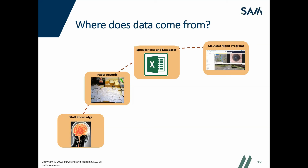To back up what he says, right? Hopefully you have some paper records, right? So you've got some as-builts, some design plans, some valve cards, those kinds of things that you can pull on and look at. Now, if you get real lucky, you might actually have some digital data. There might be a spreadsheet that was used to track all the maintenance. How many places have you seen where everything's done in spreadsheets, or an Access database, right? So you might be able to find some records there that you can pull in and use that are digital, which makes life a lot easier.